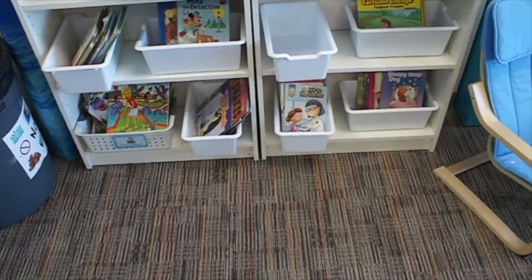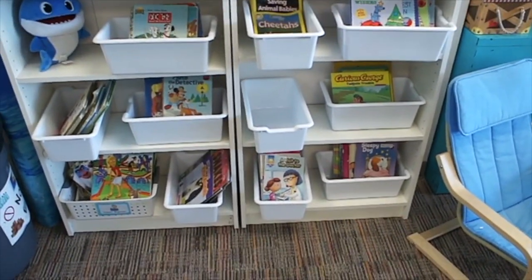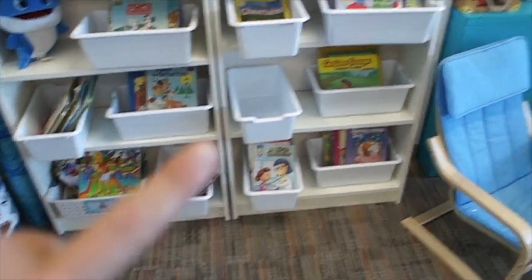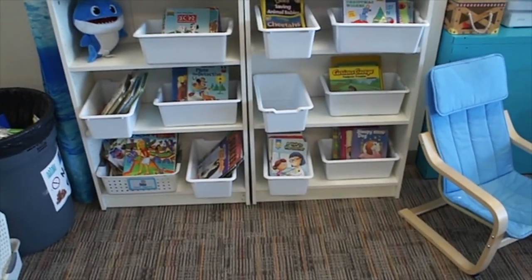And so I have an extra one down there. I can put some more books in. I may separate out one of those bins and make two bins, or I may put back to school books when it's time. But that's where we're at now. So I'm going to put these up.